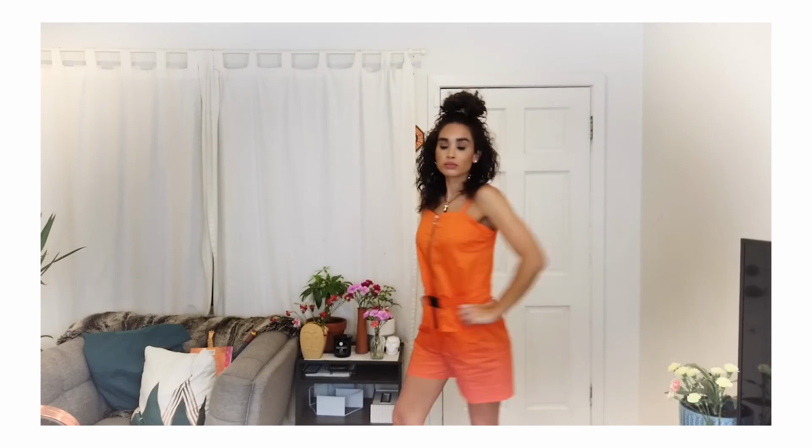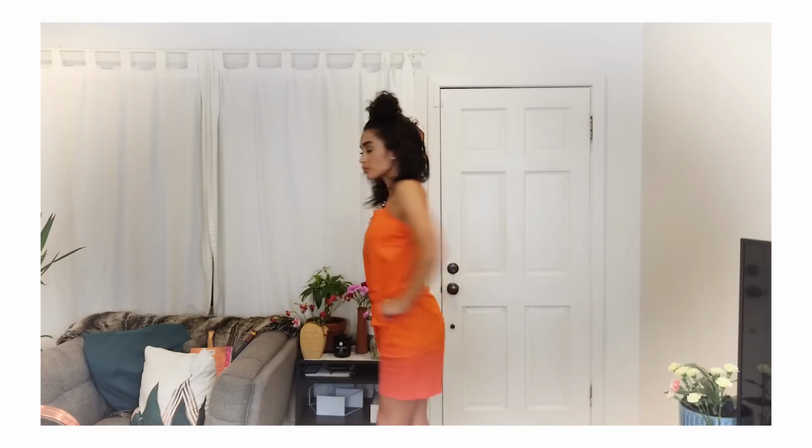I really like this romper. I think it's so different. I think it's so unique. I like the color. It's orange fall, but the fit is so off that I'm just really confused.